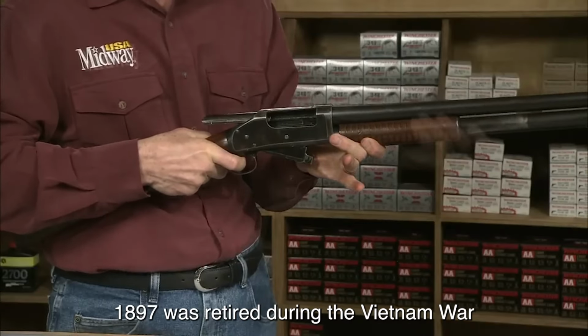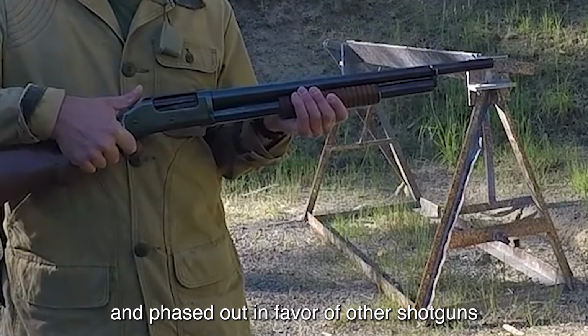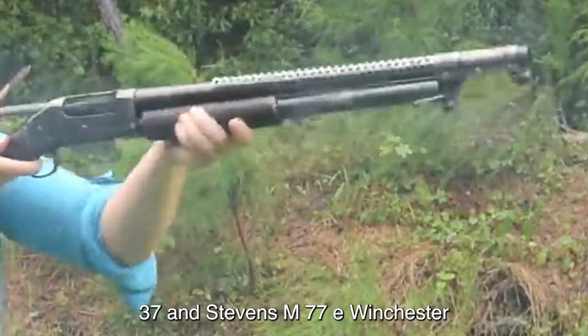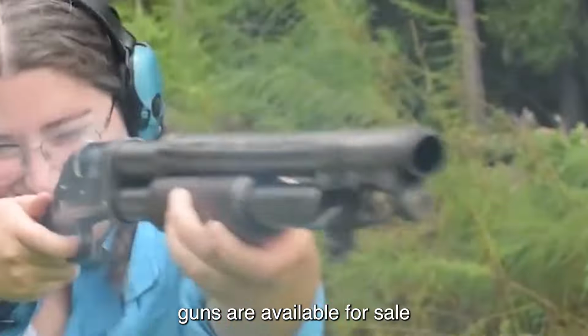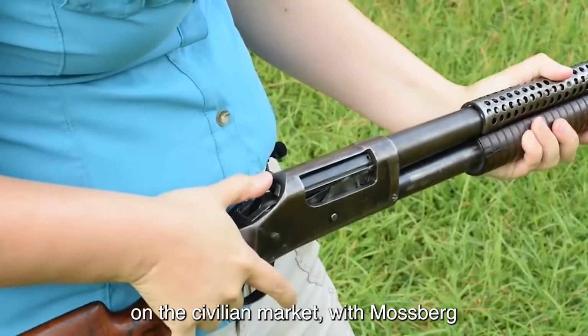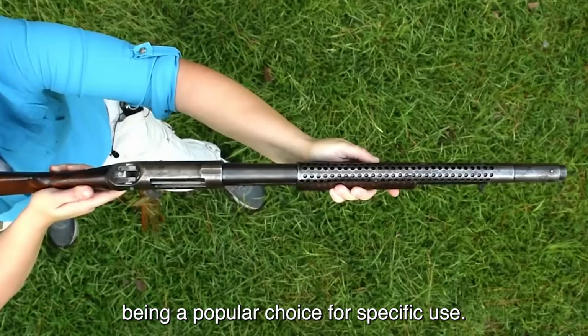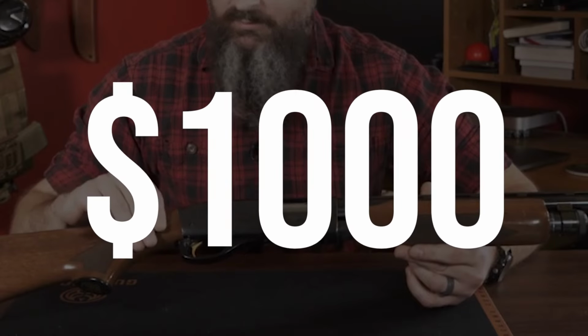The model 1897 was retired during the Vietnam War and phased out in favor of other shotguns like the Ithaca Model 37 and Stevens M77E. Winchester 1897 shotguns are available for sale on the civilian market, with Mossberg 500s being a popular choice for specific use. Number 4. Remington 870, $1,000.